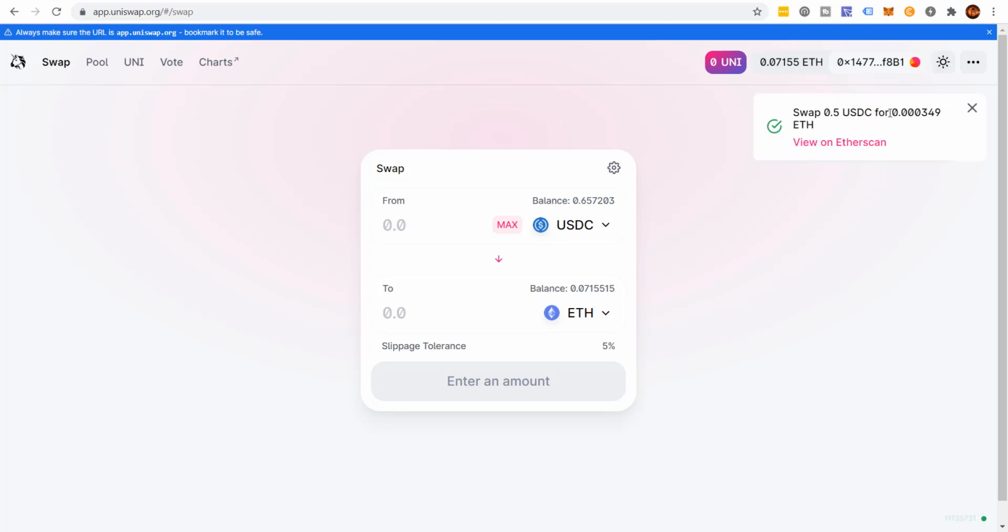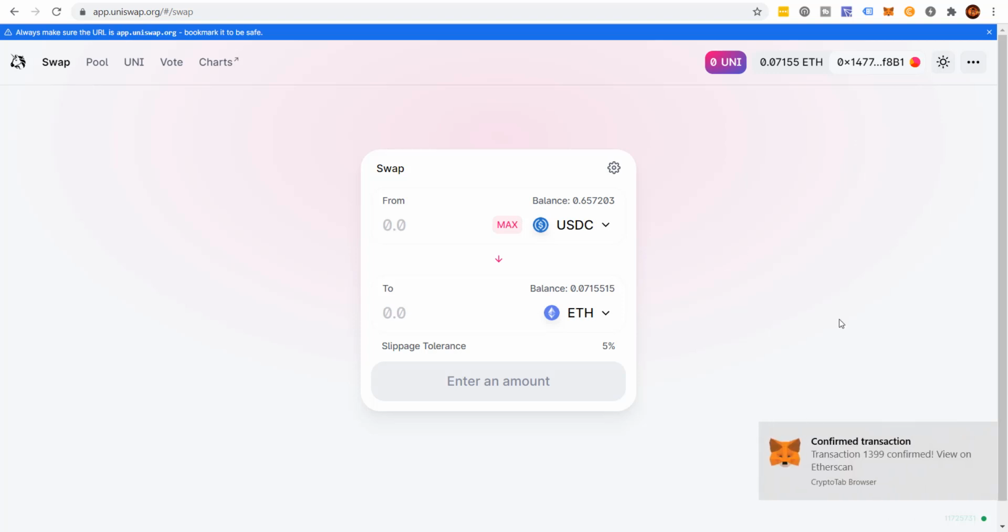Okay, so this transaction just got completed. And normally, this wouldn't make sense. Why would I spend $40 on a 50-cent transaction, right? Typically, that's dumb. You wouldn't do that, but this is gas farming. It's creating gas fees because that's what you're going to be reimbursed on.